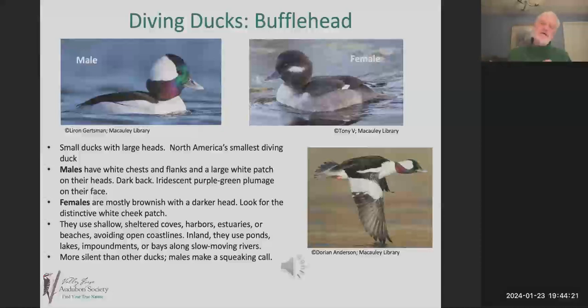The female is almost brown on the head with a white cheek patch right behind the eye. These guys, you'll see them pick up and run across the water as they're trying to get up off the ground. And this is also one of those cavity nesters, excuse me. And then, in small bodies of water, you'll see them diving down, trying to grab different stuff on the bottom, especially aquatic insects or things like that.